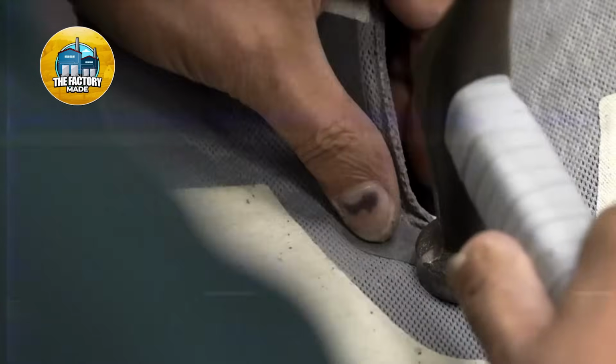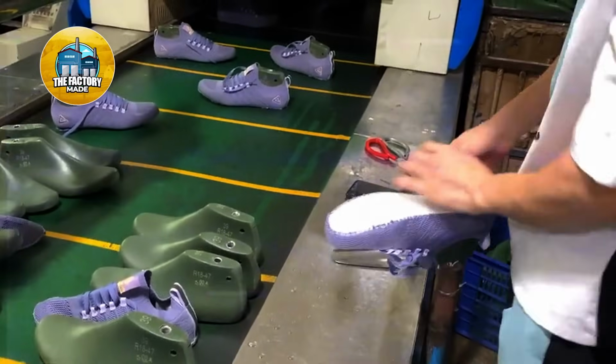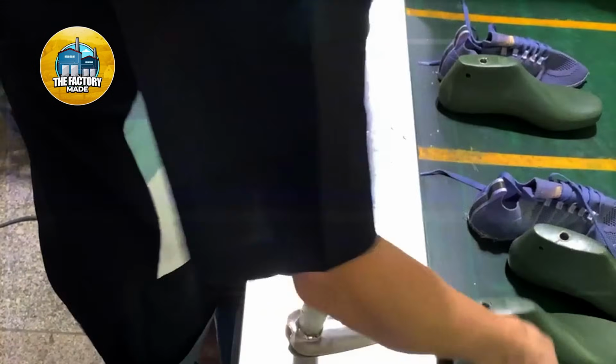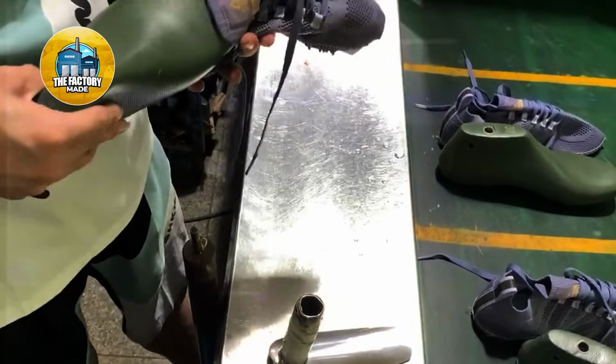Here's where it gets wild. The glue used in Yeezys isn't ordinary stuff. Adidas uses a special adhesive that's heat activated, ensuring that the bond is strong enough to survive everything from casual strolls to impromptu dance battles.